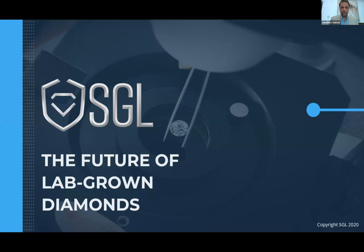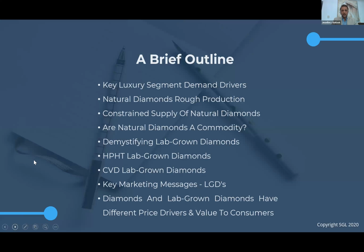And let me start the presentation here so that we can start throwing more light on the matter. All right, guys. So there you are. The future of lab-grown diamonds. Let's see what stats we have to introduce you to this world of lab-grown diamonds. And let us go through the brief outline. What are we going to talk about here?